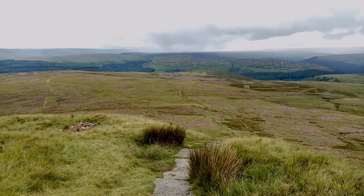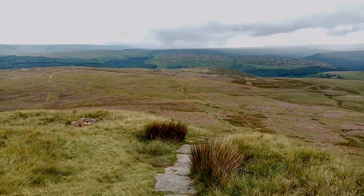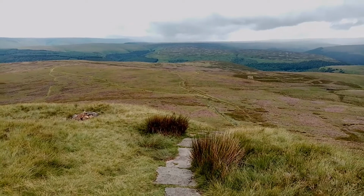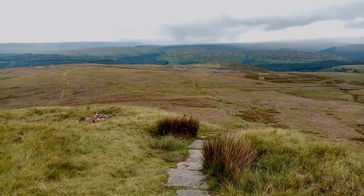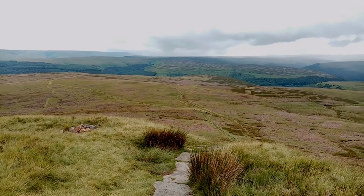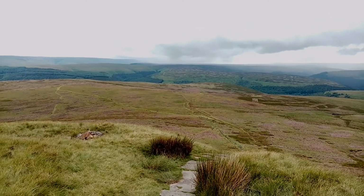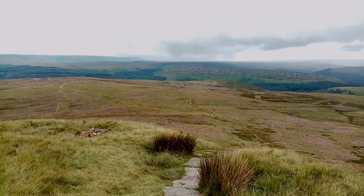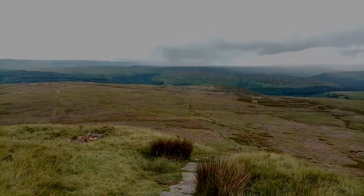Made it to the top now, but with the sound of the curlews, and that breeze has veered round now and it's blowing that rain right towards us. So I'm just going to try and make the last little bit towards Lost Lad, and it's getting about midday now, so I'll grab a sandwich, hopefully before this rain comes in.